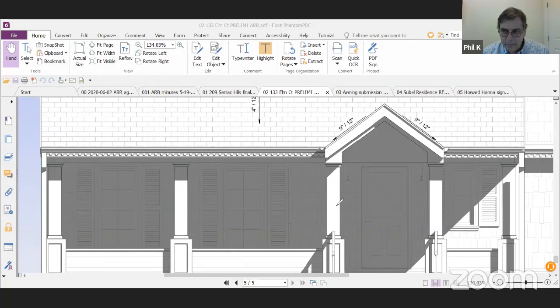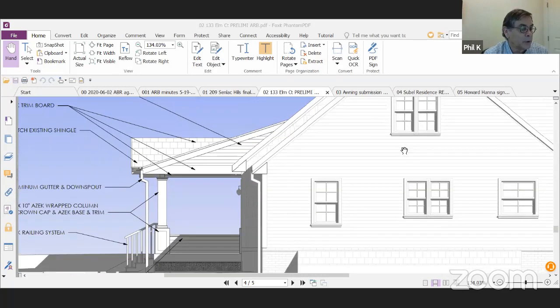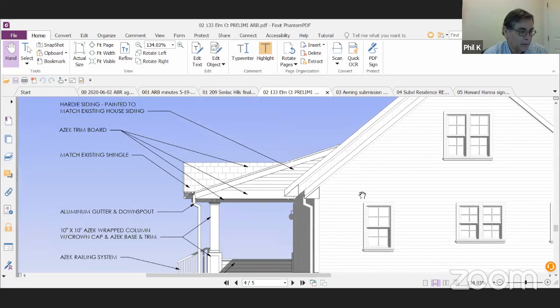You've already got what looks like a 12-inch overhang on the porch, at least a 12-inch overhang from the beams on the shed roof to the face of the gutter board, and then pushing it out again. Something's out of whack proportionally.